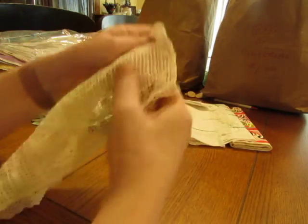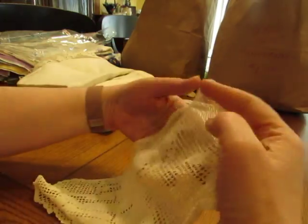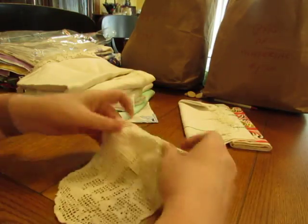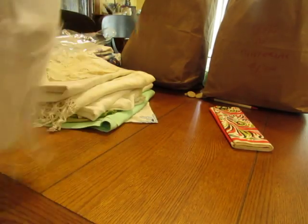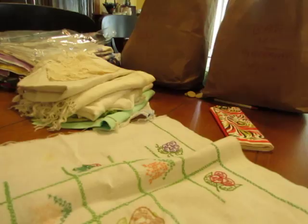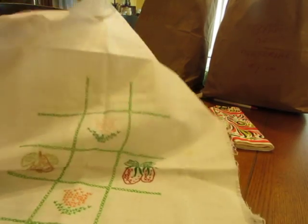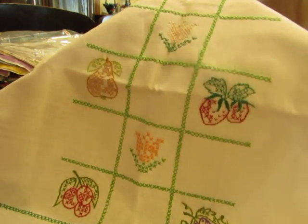Then we have this filet crochet. Oh, there's a horse. Can you see the horse? Little pony. That is adorable. Oh, I like this. Whatever it is, it didn't get finished because the edges are still all raw, but it has fruit and flowers embroidered in the squares, cross stitch. That's adorable.